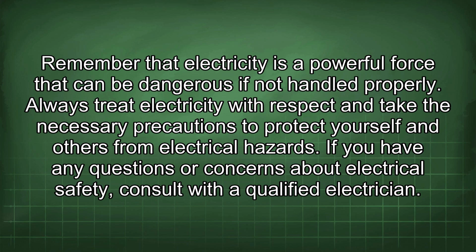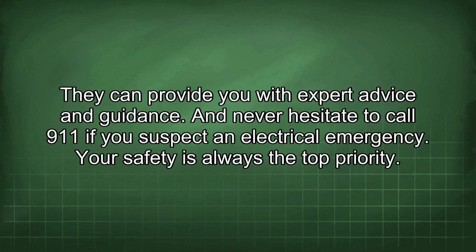If you have any questions or concerns about electrical safety, consult with a qualified electrician. They can provide you with expert advice and guidance. And never hesitate to call 911 if you suspect an electrical emergency. Your safety is always the top priority.